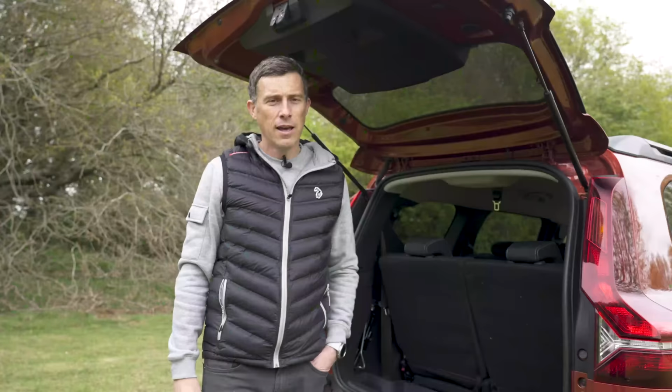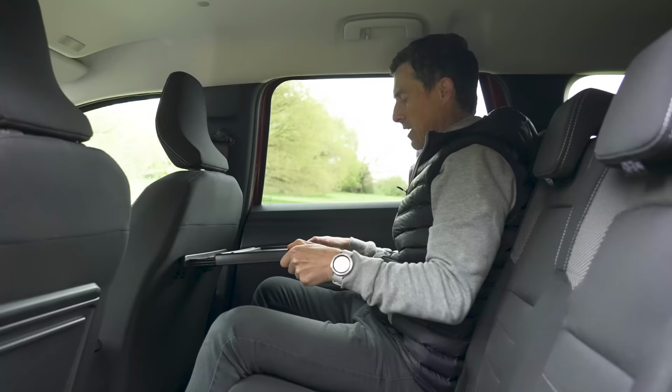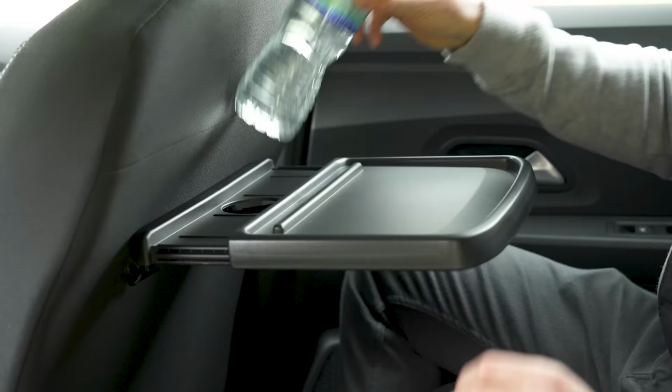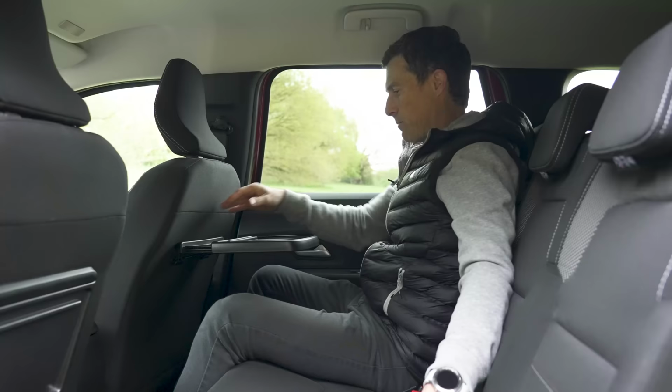Anyway, it's not all bad. Here's 5 cool things about the Dacia Jogger. All models come with picnic tables on the front seat backs as standard. And look, there's a little area for your drink. Obviously only for a small cup, because the tall bottle won't fit because of the shape of the seat, but I'm not gonna complain about that.